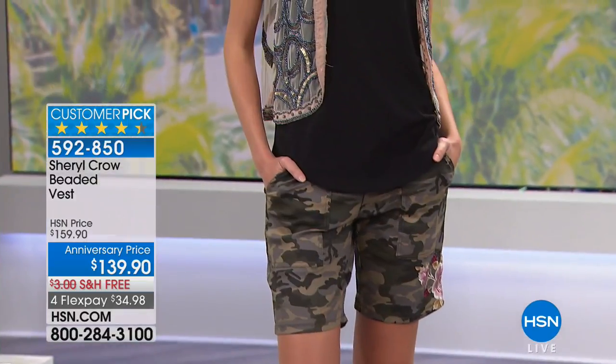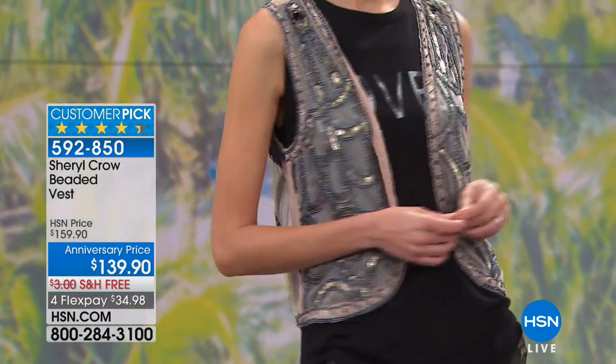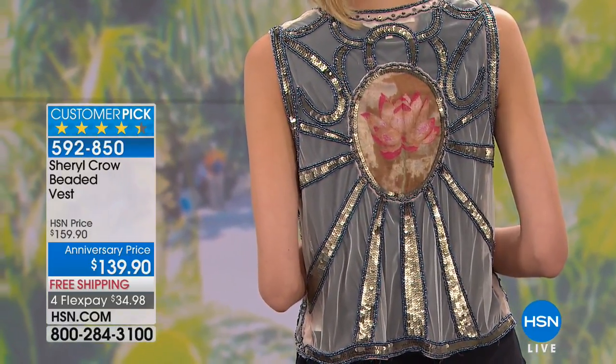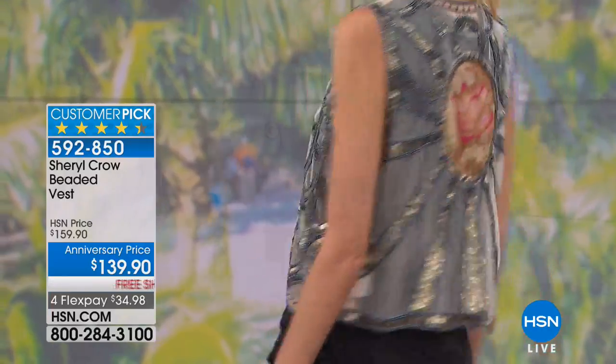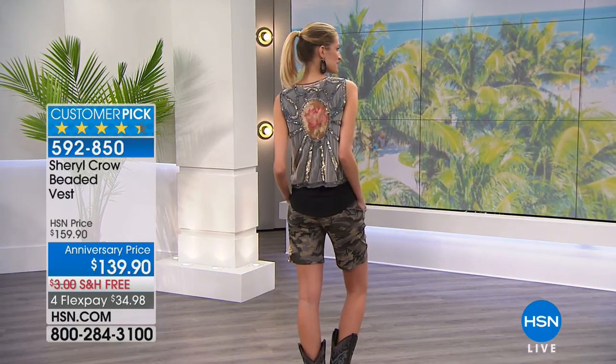Let's give everybody the item number for that vest that Sheryl loves so much. It's a customer pick already. A couple of our girls on Facebook are asking about it as well. The one that Adriana's wearing is so cute. I love the back with the lotus flower on it and all the detail on the back. I wear it on stage, and I've worn it a couple of times. I think it's an awesome piece.